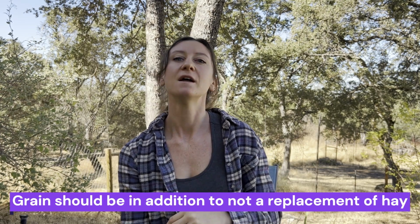Or if you are really trying to put some weight on your horse, then you can supplement with beet pulp or bran, but that should be supplemental on top of hay. If your horse is old and has lost a lot of teeth and can't chew, then of course feed grains.